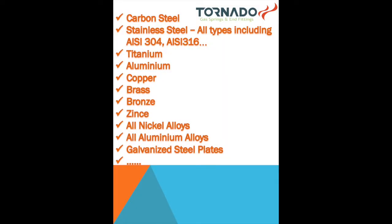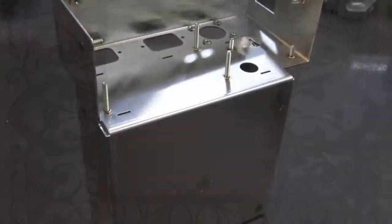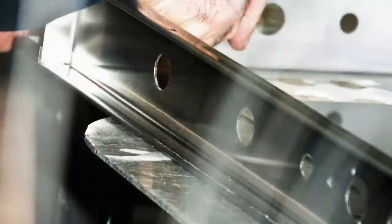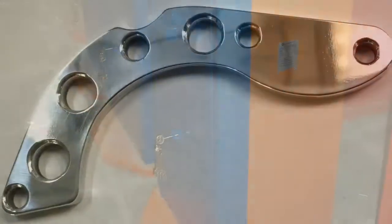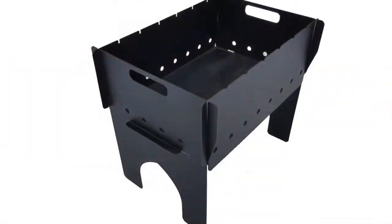Tornado works with all types of metal: iron, stainless steel, titanium, copper, brass, bronze, zinc, nickel alloys, galvanized steel plates, aluminum of any type of alloy, etc. We are happy to manage the surface treatment of your product, if required. Tornado can perform a series of surface treatment processes.